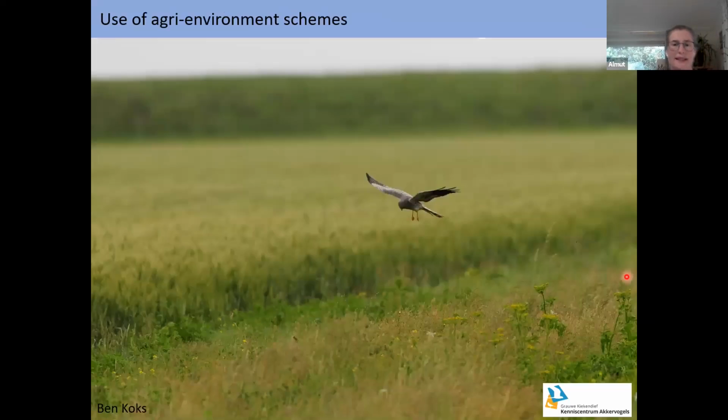But of course, we would like to know how these harriers use the agri-environmental schemes, because as you all know, the implementation is very expensive. And we have seen that they react to it. So the population was increasing since the implementation of the first ones. But we really wanted to understand how they are using it and to what extent.